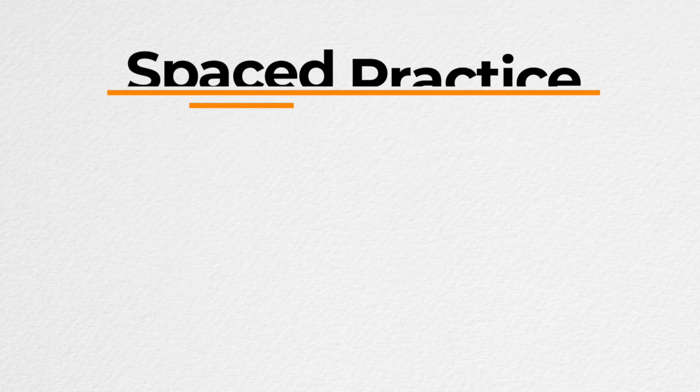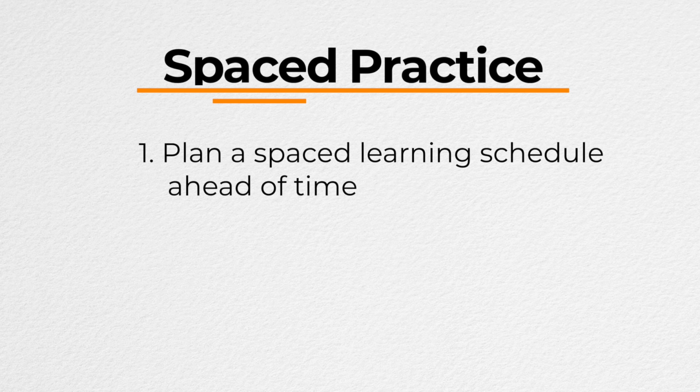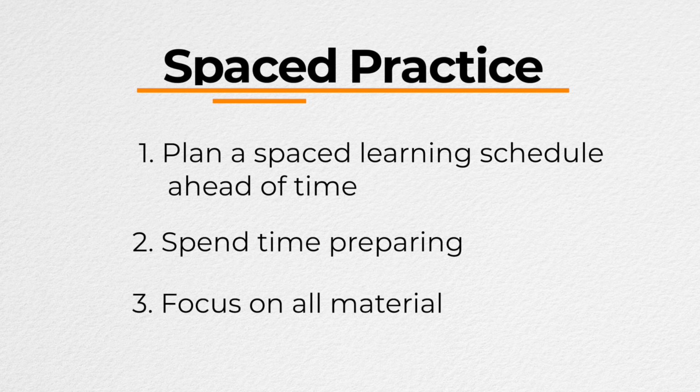So to sum up, when using spaced practice, you should first plan a spaced learning schedule ahead of time, then spend time preparing for the course at regular periodic intervals, and last, focus on both new and old materials.